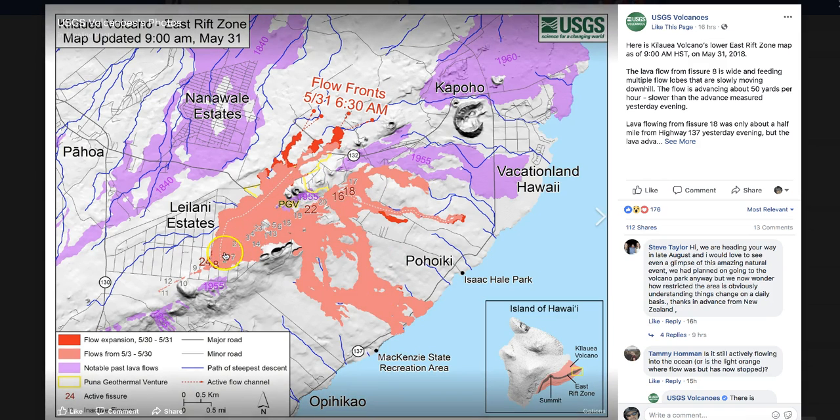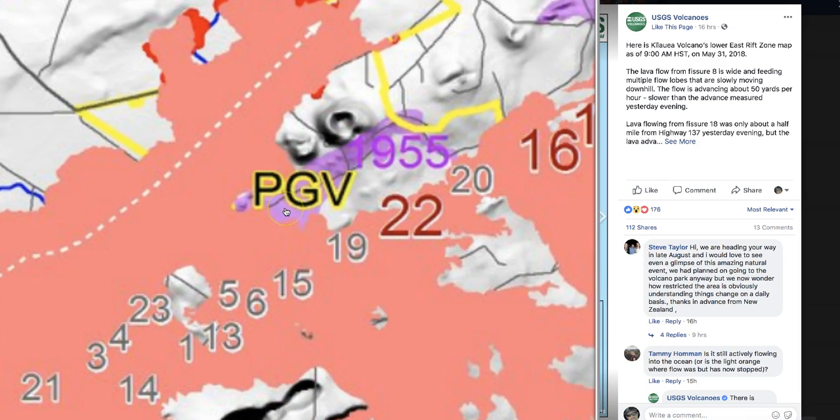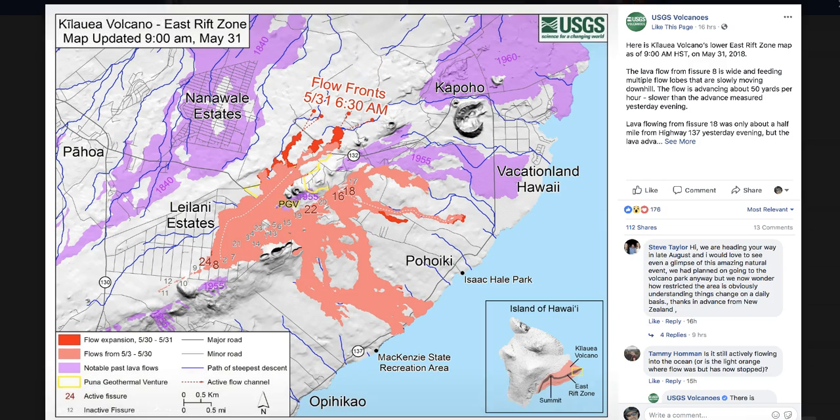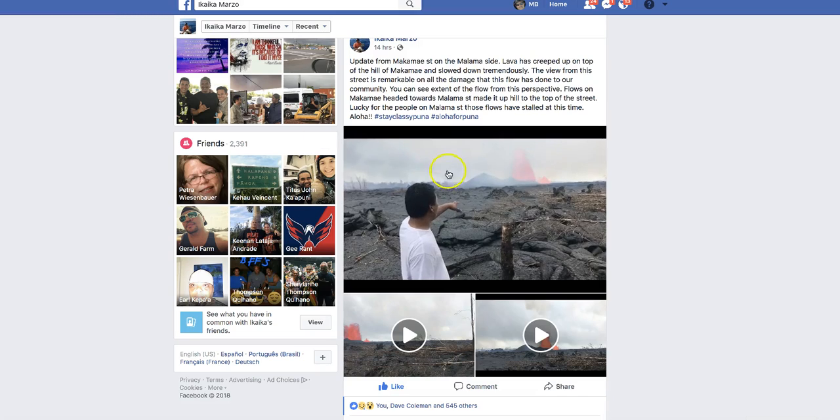Okay, this is just an example. Here's the lava flow you just saw, the fissure, and it's pushing the lava this way. There's PGV. It hasn't gone over the entire power plant yet. I hope it doesn't, but I don't know how it can't. Everything else is getting covered with lava, so it's almost a miracle that it hasn't. So hopefully it won't, because that is definitely uncharted waters. Nobody knows for sure what's going to happen if that gets completely covered in lava.